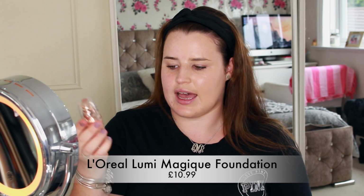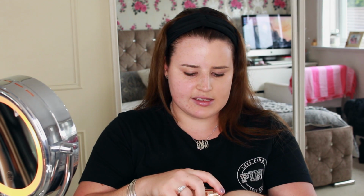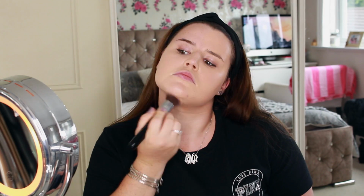Magique Fond de Teint, and this again is a very sort of dewy, natural, luminous foundation, which I think is the best compared to this one. I wouldn't call it an exact dupe, but I would say it's pretty good. It's a little bit lighter though, so good thing I'm not going out after this. Okay, so that's that done.